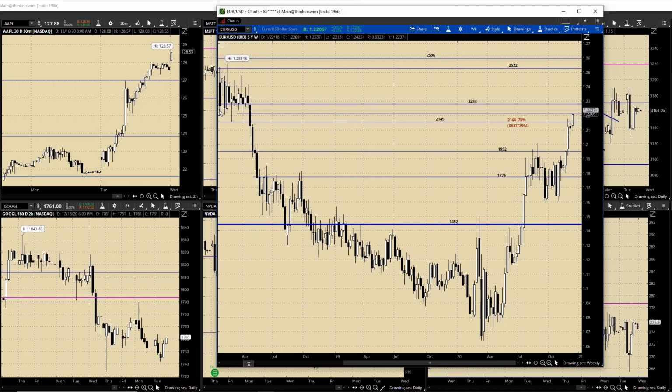On up to about 22. This next wick right there, that's 22.37. So 22.14, and that's actually a weekly close. A body open there, which would be 22.42. Wow, what a move. And we'll take a look at the cable.